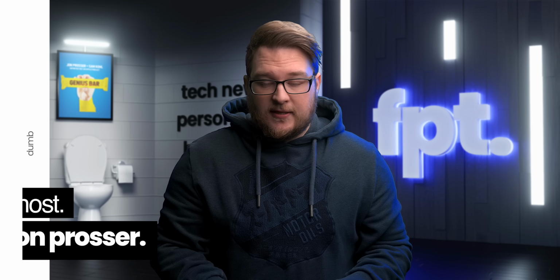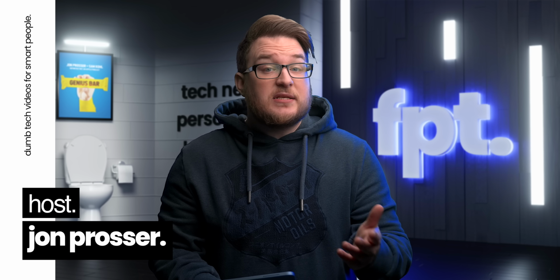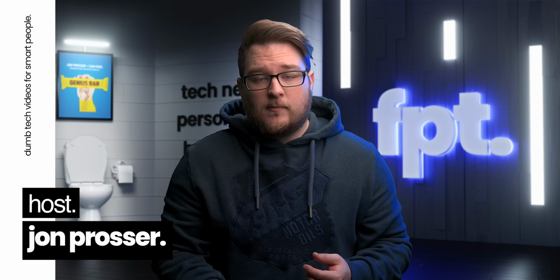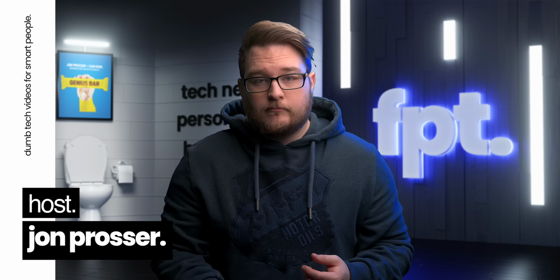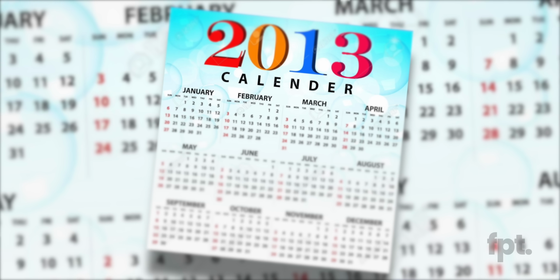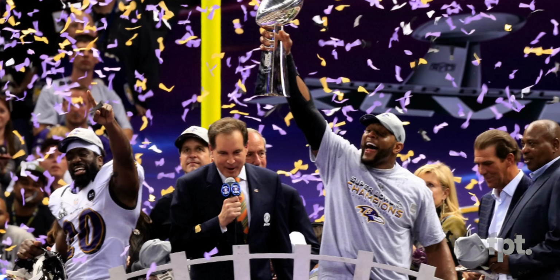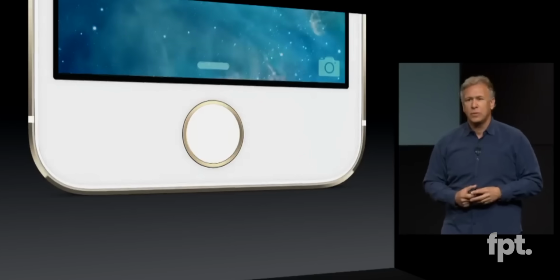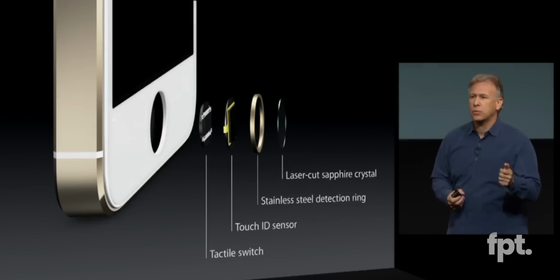Touch ID coming back to the iPhone? Yes, buckle up. This is a time travel field trip episode, so I hope everyone has a permission slip signed by their parents. I don't. Welcome home to 2013, everybody. Barack Obama is the president, and the Baltimore Ravens are about to win the Super Bowl. And oh yeah, Touch ID just entered our lives via the iPhone 5S.